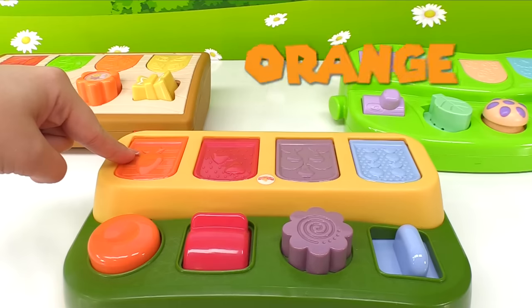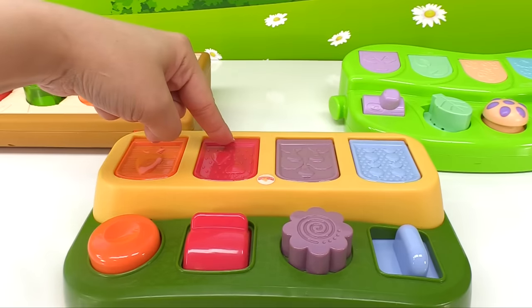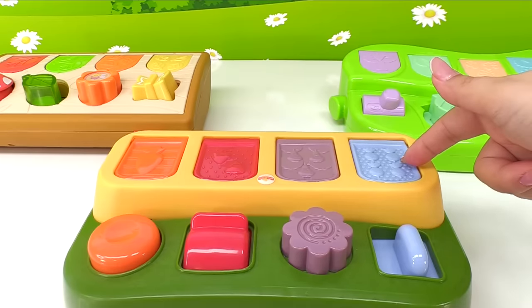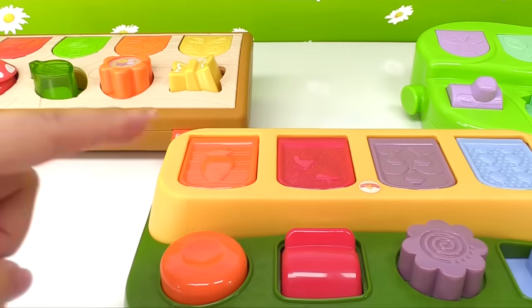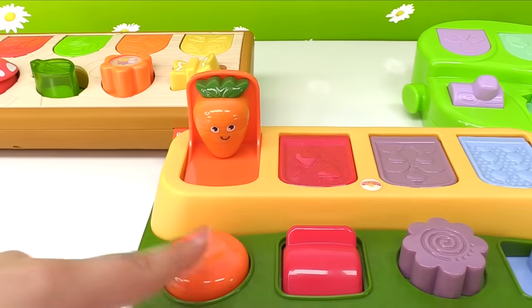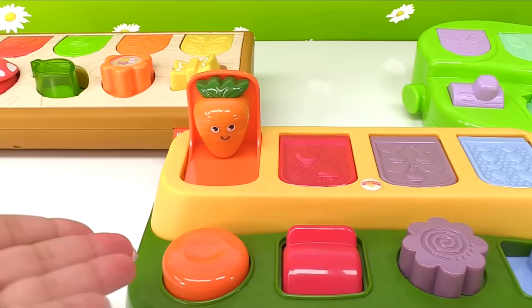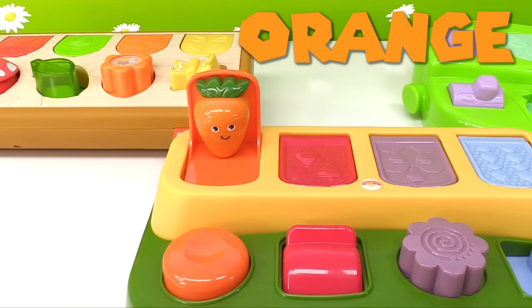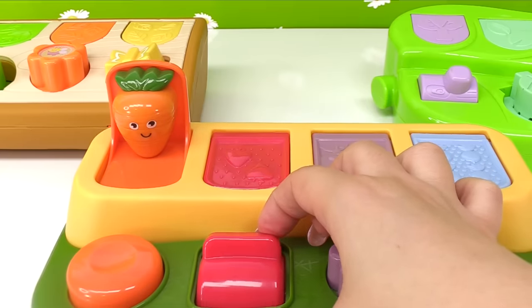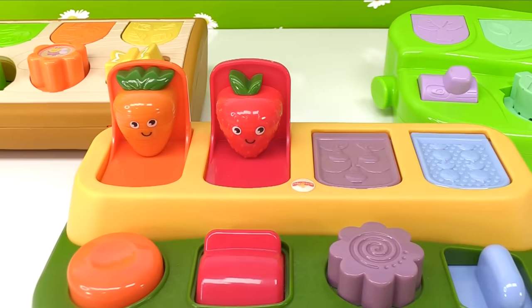Here's orange. Orange. Red. Red. Purple. Purple. And blue. Blue. If we press this orange circle button, what will pop out? It's a carrot. Carrots are orange. Orange. How about this door? We have a switch. We can pull it. It's a strawberry. Strawberries are red.